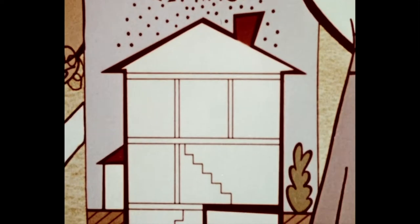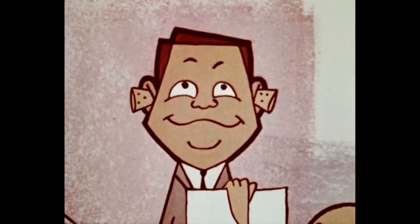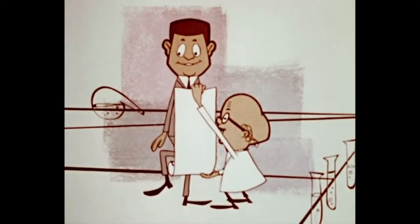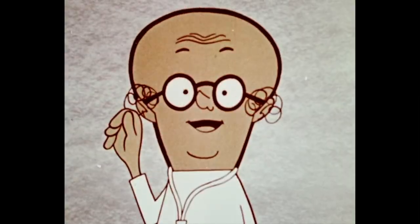A fallout shelter in your basement will give adequate shielding from radioactive fallout. Ah, he's finally getting the message. Are you?